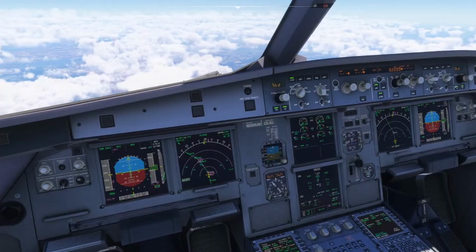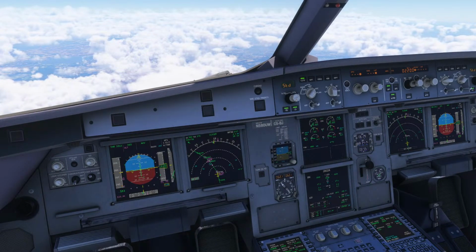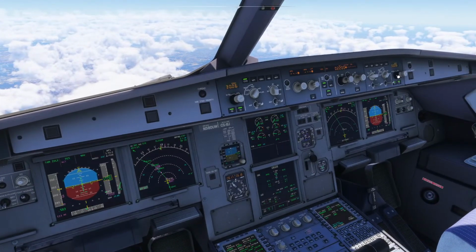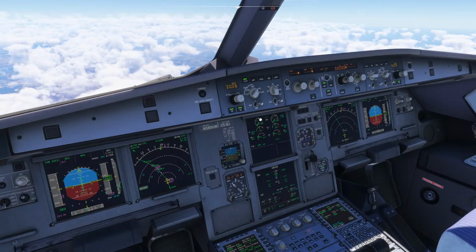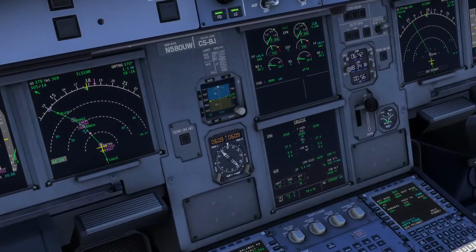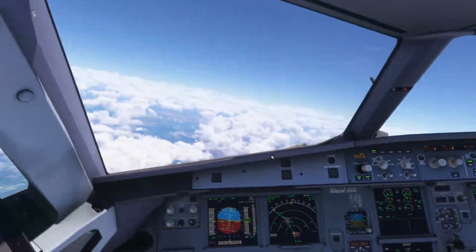Okay. Now, if we go to... let's see if it gives us the right one. All right, so it gave the right QNH there, 3006, which is correct. And we are going to come here and change that one as well. So let's see, 3006. There we go. So altimeters are set.